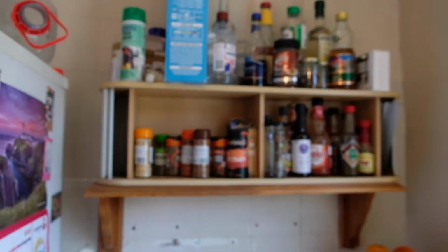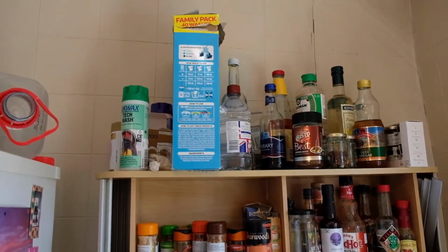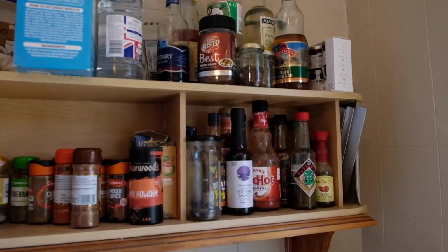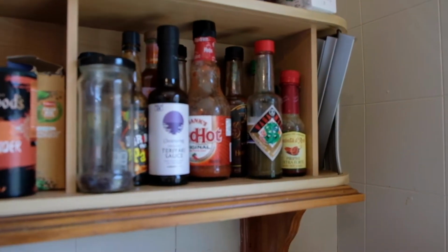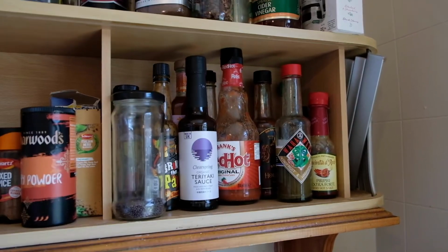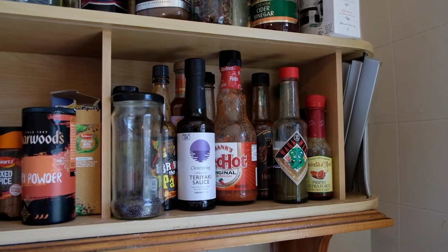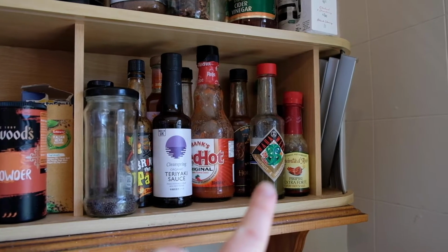Up here we have a myriad of sauces and things, and washing detergent. So a lot of these, we try and find, if we can, Irish or UK products that suit us, because obviously we don't want to be importing stuff. That one is from New Zealand though.